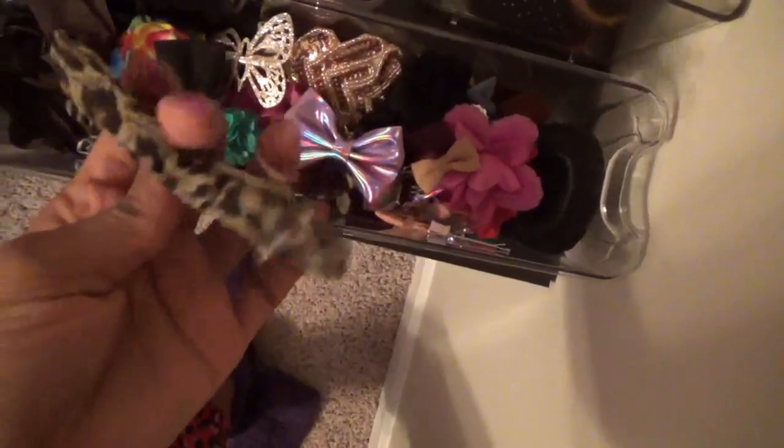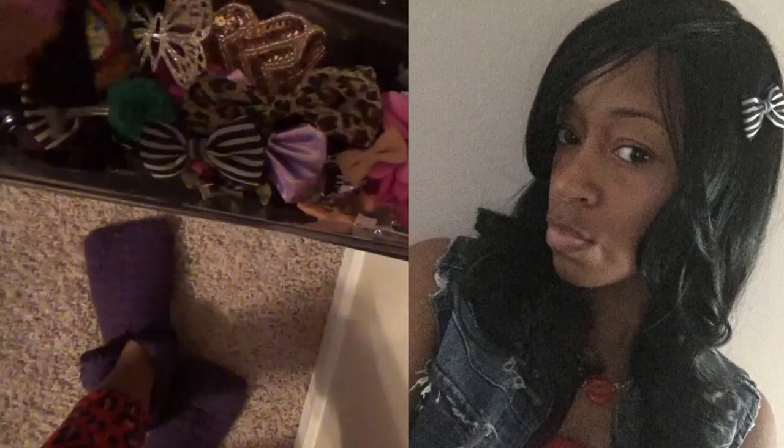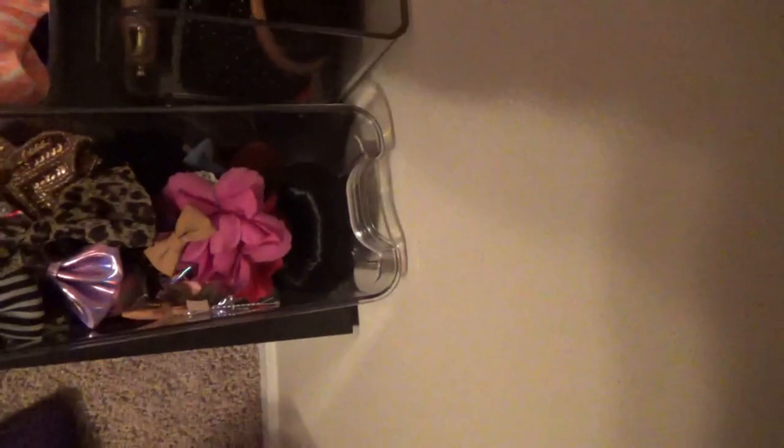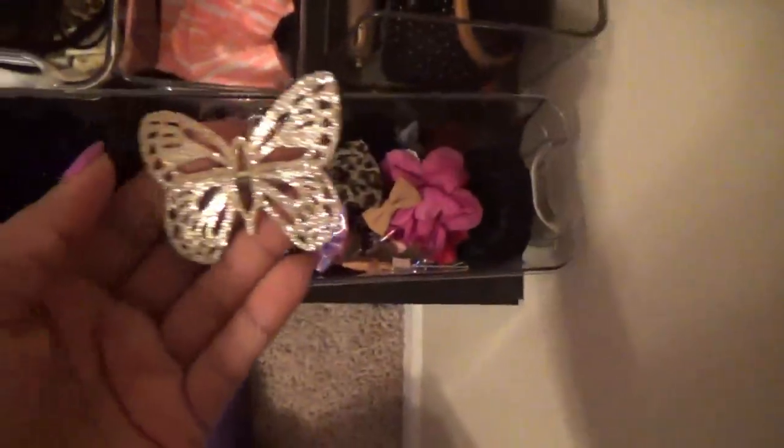And then these are little hair accessories, like with the clip bows on it. You know, you can probably wear these as brooches on your clothes. Oh, there's this one. So this is a brooch and a hair clip. But I never wore brooches, so this is really cute. It's real glittery.